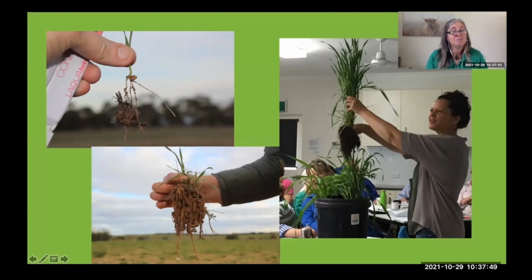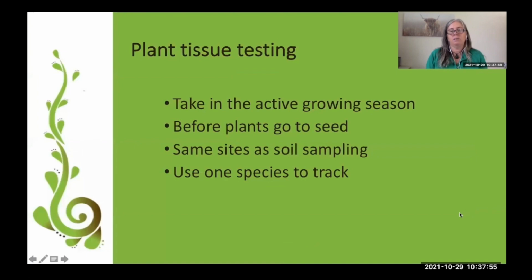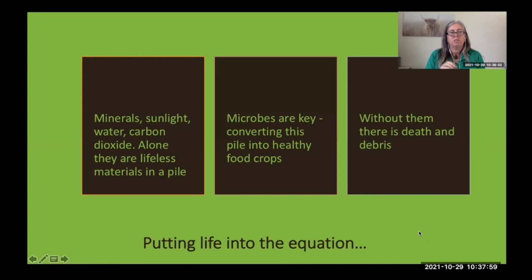So this is what else we look at, not just the soil test numbers. And again, as I said, we add the plant tissue tests and we look at the life in the equation, because you need microbes to access the minerals. You know, they go hand in hand, and we've just forgotten, like we just took our eye off the ball. So now it's about refocusing. Now we know better, we can do better, and we can bring life back into that equation.